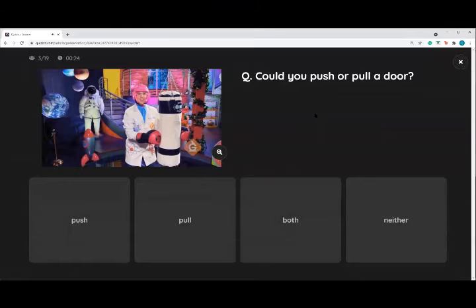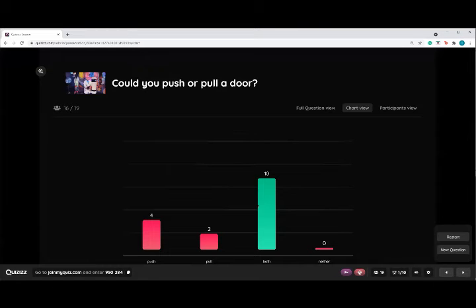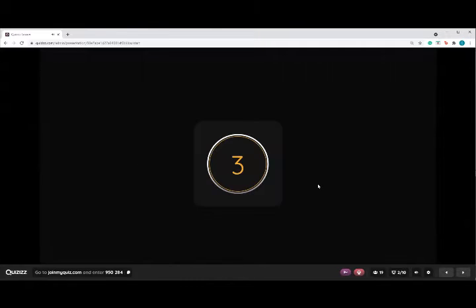Could you push or pull a door? Push, pull, both, or neither? Okay, Thomas is in first, Potato, and Susie. And it is both. Very good. A lot of you guys said push, but you can also pull the door, okay? Next question.